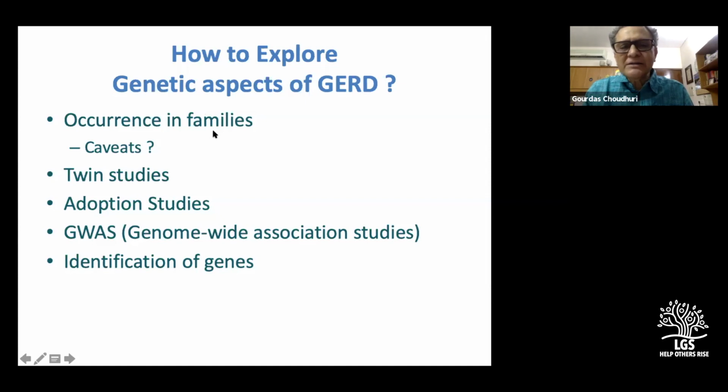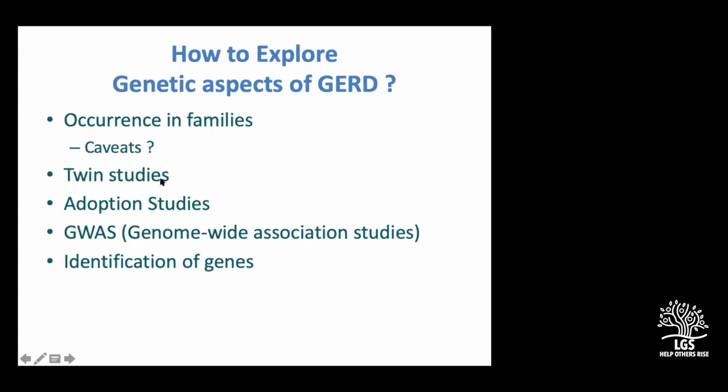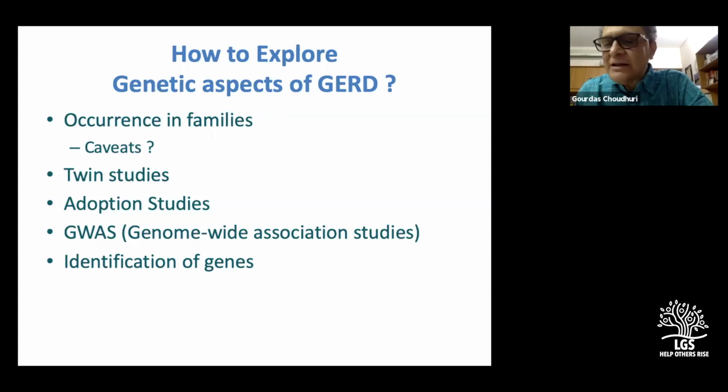So one is occurrence in families, but one of the good methods that all of you should know is something called a twin study method, which is a very interesting method, and I thought I'll share this with you. Then there is something called adoption studies. Then, of course, now you have the GWAS, genome-wide association studies, and finally the identification of genes.